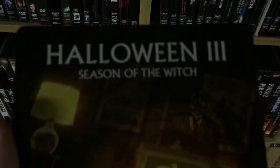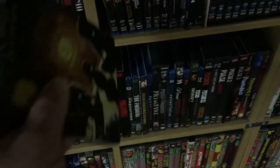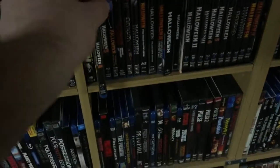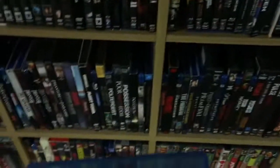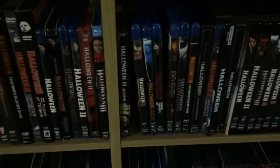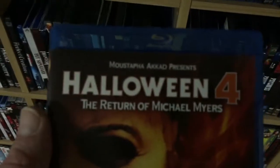And here is the Steelbook of Halloween 3. Can't remember what this was an exclusive to. I thought that someone told me that this was an exclusive to FYE. And then I heard that it was an exclusive to Shout Factory, but either way, I got it, and I came from FYE, so obviously if it came from FYE, it's not exclusive to Shout Factory.